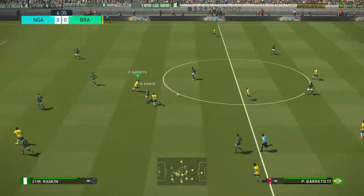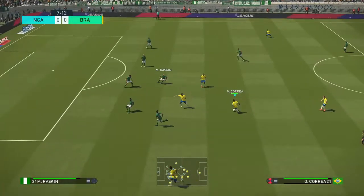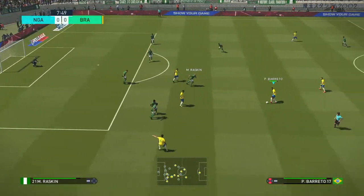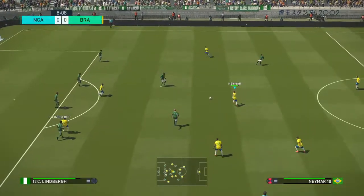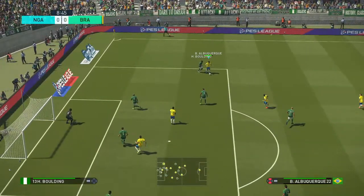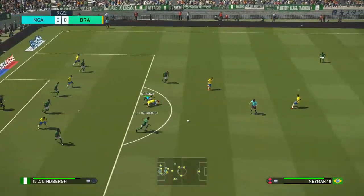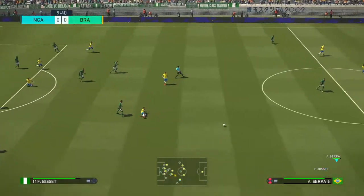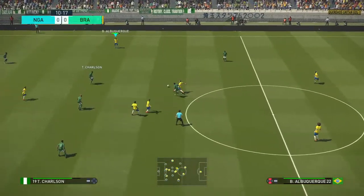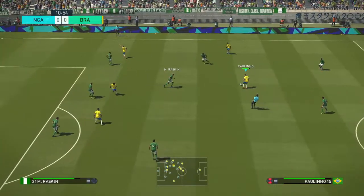Well, the first attempt hasn't quite drawn first blood, but they've got a slight edge. Well, the ball's come loose and the chase is on. Neymar plays it out to the flank. Turns and goes back. Chooses to go back. So what now? Paulinho.